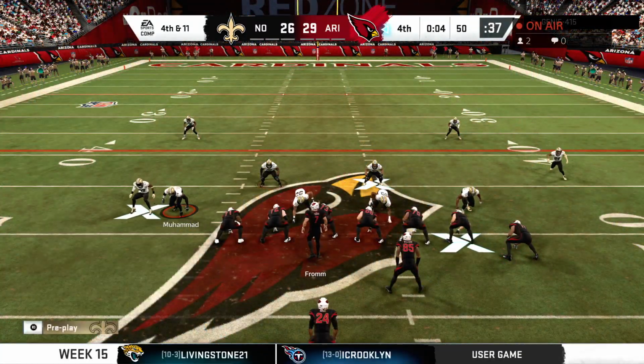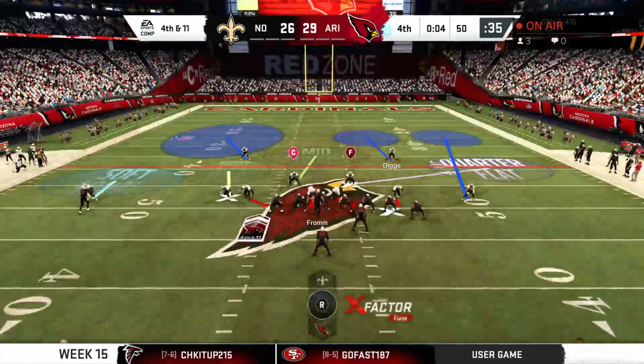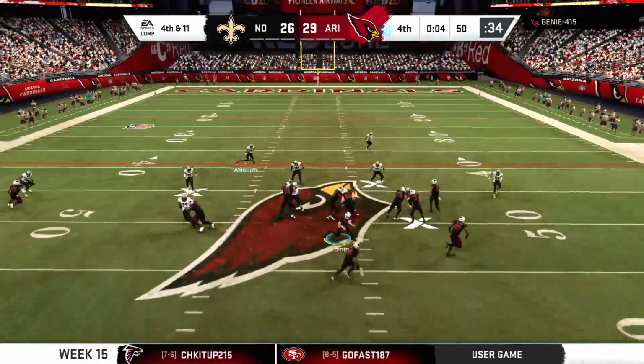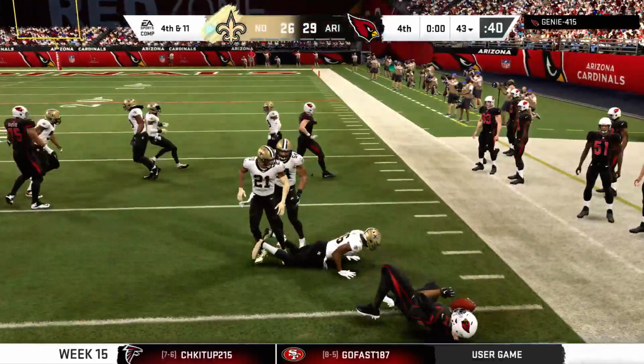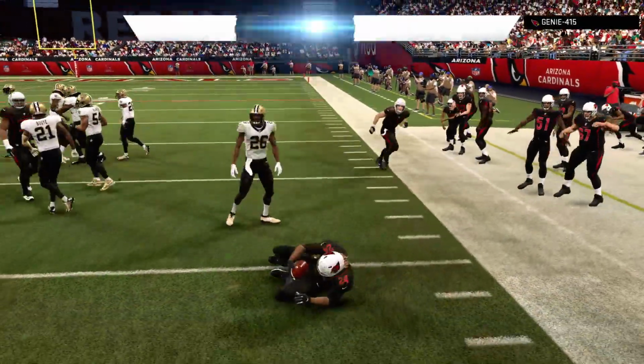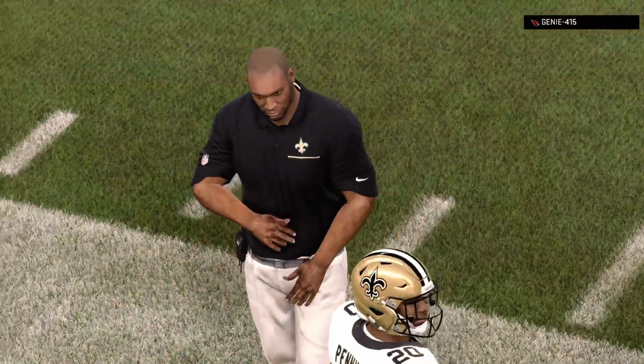Yeah, the offense still out there. They elect to go on 4th and 11. They'll run for it. Geis. And he won't get there. They stop him a few yards short of the line to gain.